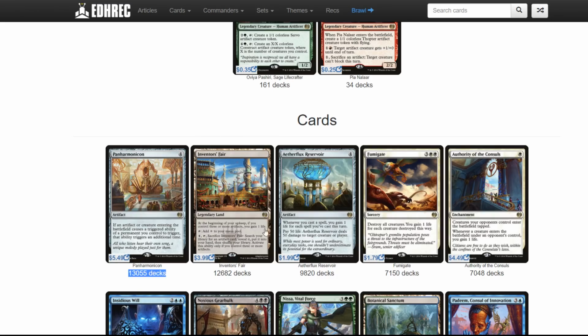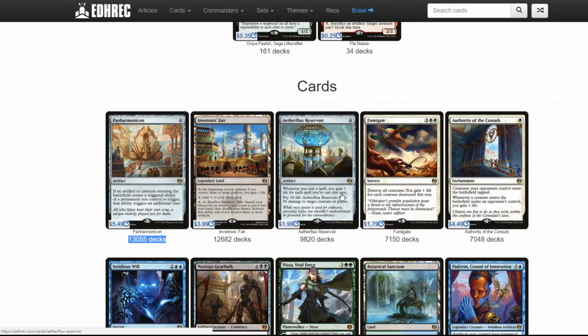So Kaladesh also, like I said, has some other goodies. The Fumigate and the Authority of Consuls have seemed to be very, very good cards in Commander, because not only is the destroy effect very popular, this one gains you a life. The Authority of Consuls is very tough for your opponent's creatures because they come into play tapped, so it takes away the haste aspect of a lot of commanders.